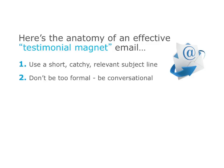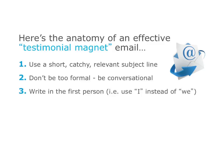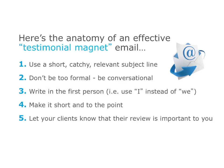Component number 2, don't be too formal, be conversational. Write it the way you would talk to a client in person. Component number 3, write in the first person. For example, use I instead of we. Component number 4, make it short and to the point. We don't want to bore people here with a data dump. Component number 5, let your clients know that their review is important to you.